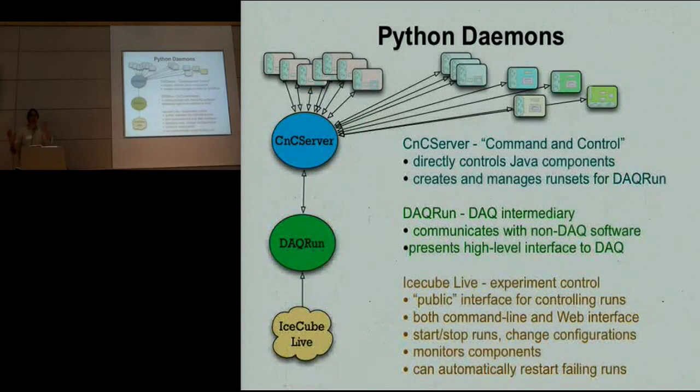The Python daemons, by the way, go ahead and stop me if I'm talking too fast or you have questions. I'll do my best to fake an answer.